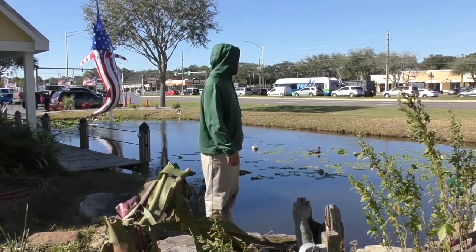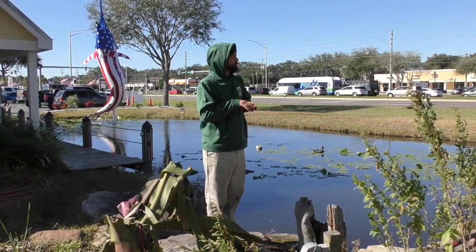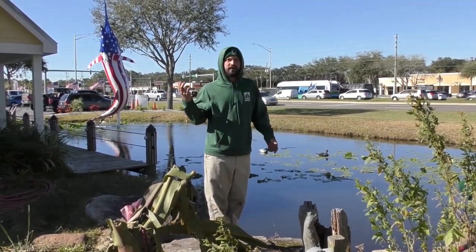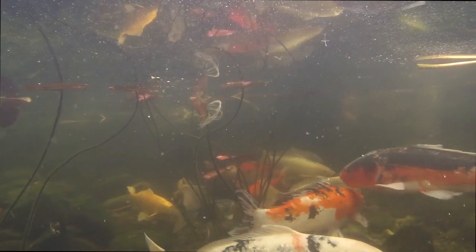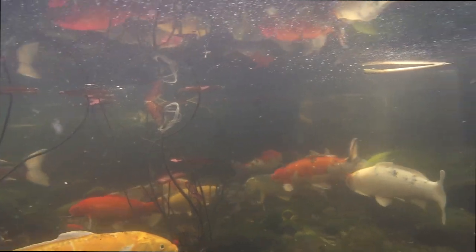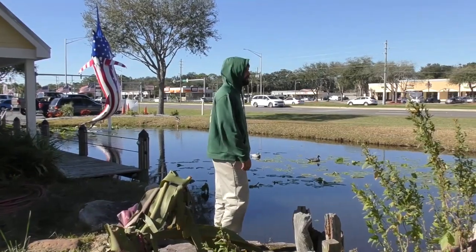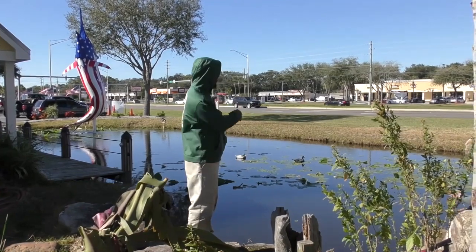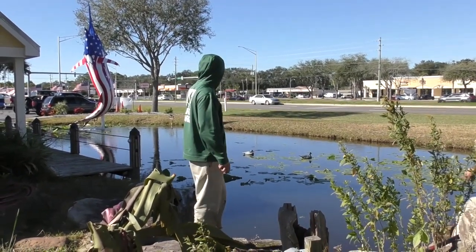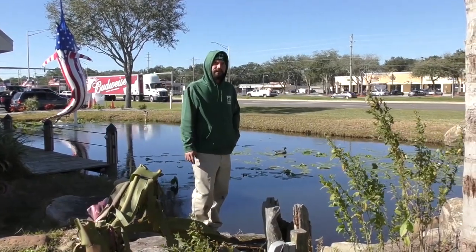We can even build bog filtration, which is a natural upflow filter to filter out a pond this size. It's pretty cool. You can rehab a lake if we wanted to. We didn't do any biological filtration on this one. We're just adding a little bit more aeration, and I can tell you the fish are gonna be super happy. But yeah, it's a cool pond. He has some of these natural lilies already in there, and I'm excited to see what it's gonna look like in a year or two from now.